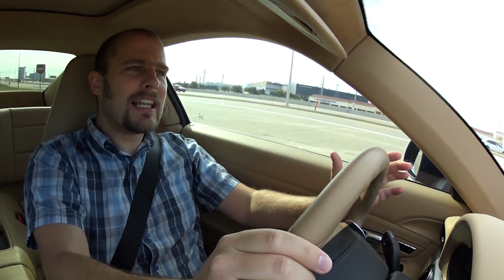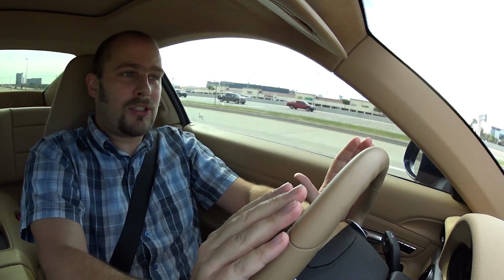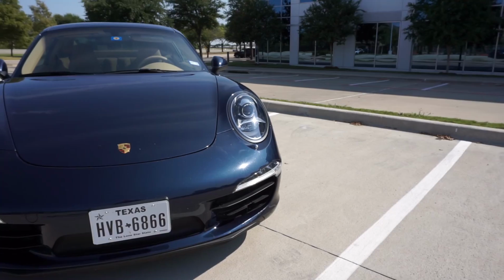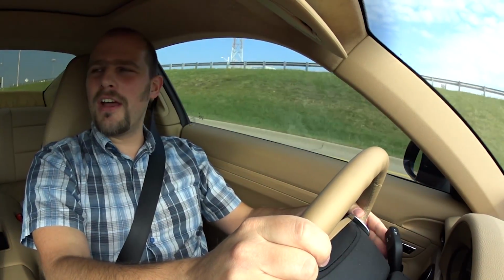You can get in a 911 base Carrera, or you can go all the way to the RS cars, which are absolutely bonkers. Now when we talk about the exterior styling, and you either love it or you hate it, for me it is a definite love story.